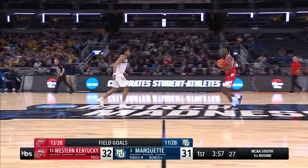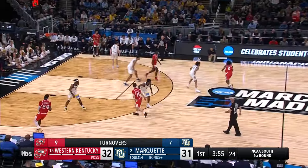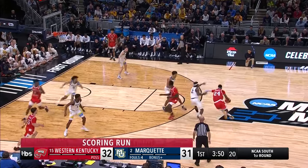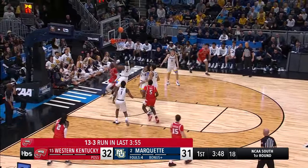And that's what we said. That's one of Western Kentucky's great strengths. You get past them, but they really cut you off in the lane. So they cut off the lane. They force you into shooting those 3s. Marshall under Ross.